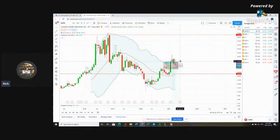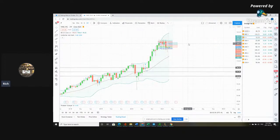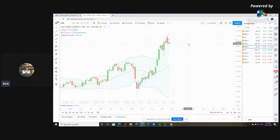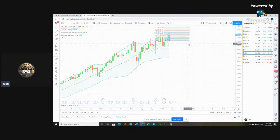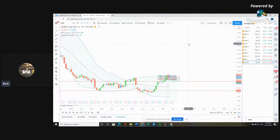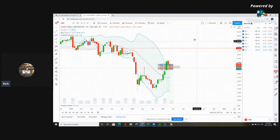So Goose, 3-week inside bar. Nike, 3-week inside bar. Ford, Under Armour, Disney, AMD, Visa, JP Morgan, Chevron, General Electric, and XOM. So those are all on my radar next week, guys. So these I am going to be watching very closely to see how the price action reacts next week. And I'm going to be taking trades based on that and also based on my private swing room trades.